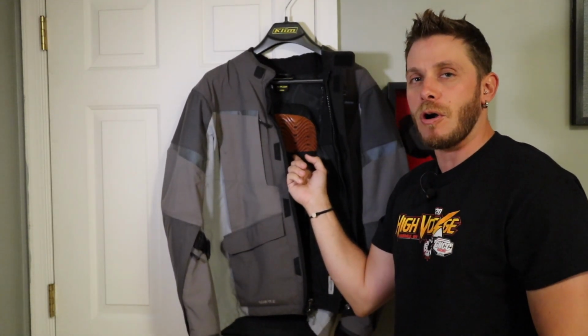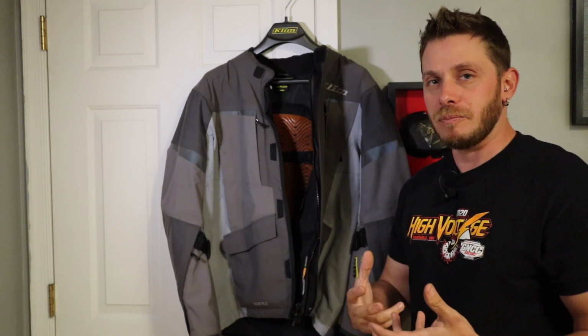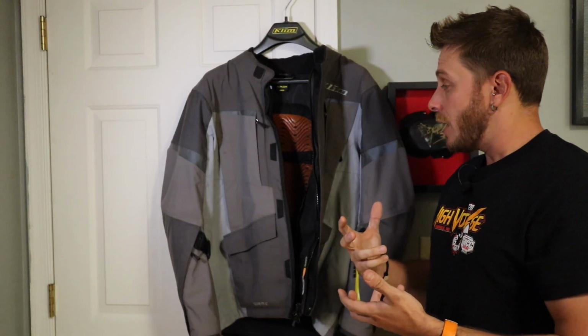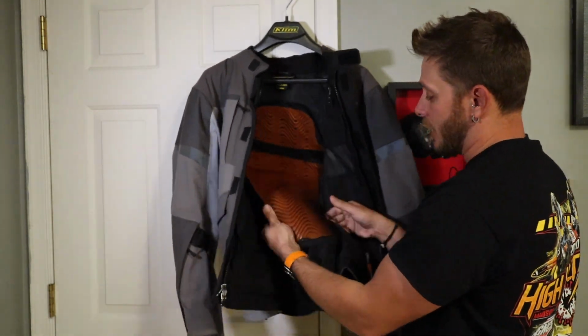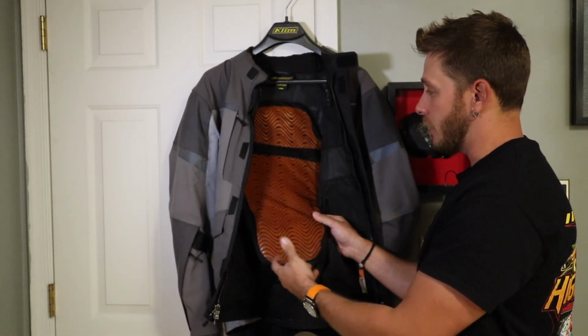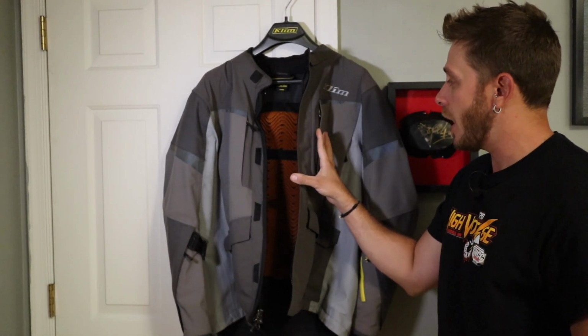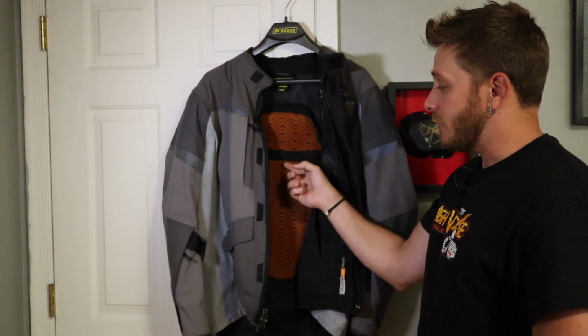This is D3O armor. So much like Gore-Tex, which is kind of a name brand that some companies use, same thing with D3O. Klim doesn't make that. D3O armor, nice thing about it, it's really, really soft, conforms, and then upon impact, it stiffens up and will protect you. This is a CE AA rated jacket. So it's got top-notch stuff in it, which is really nice. You don't have to add your own armor.